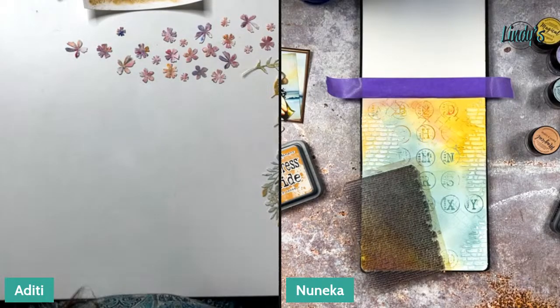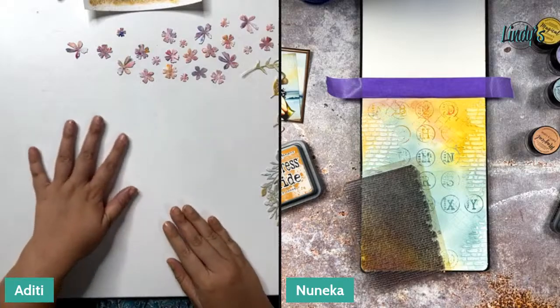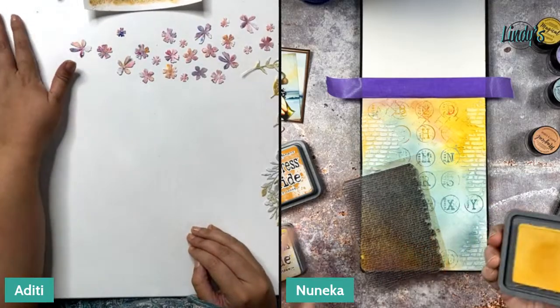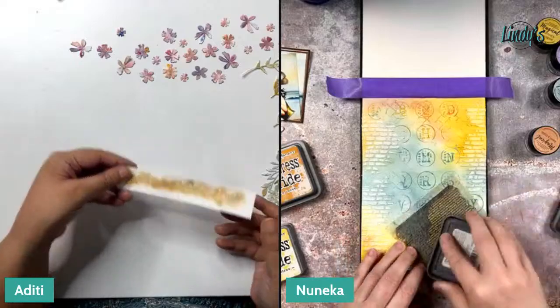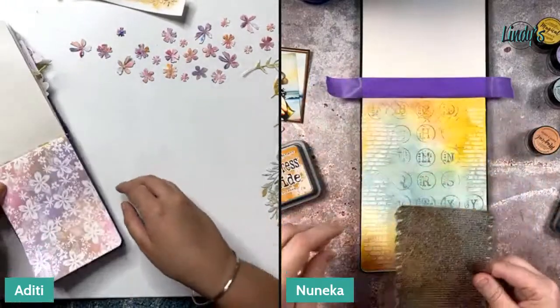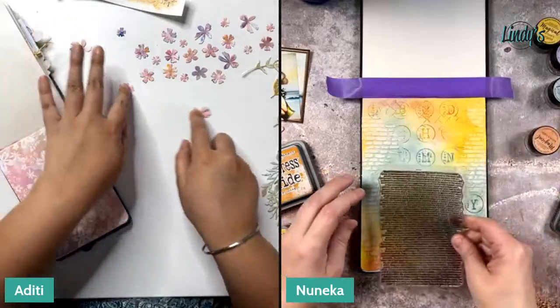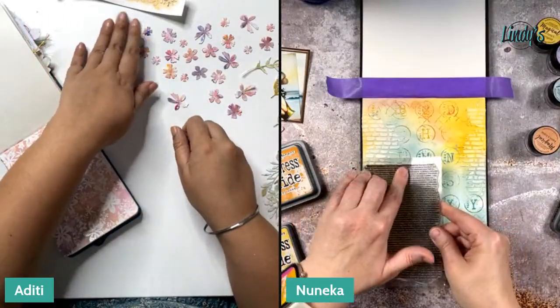I'm looking for a nice yellow. Yes, yellow. I don't think this one is going to be visible, but let's try. Okay, let's bring our page. Maybe if I stamp it somewhere else.